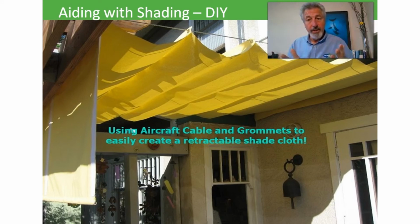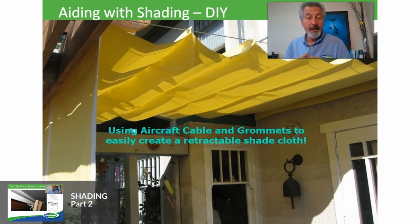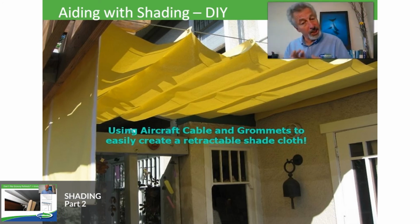So there are some ideas about how you can shade your windows away from the glass, because that is actually the best way to affect the shading. And next time we're going to be having a look at shading on the glass and in the glass.